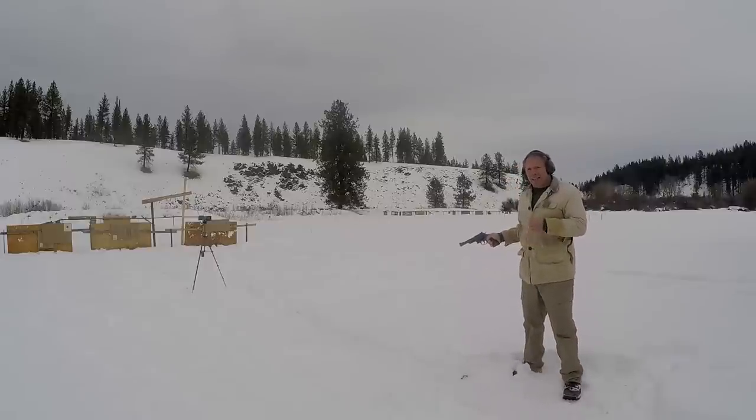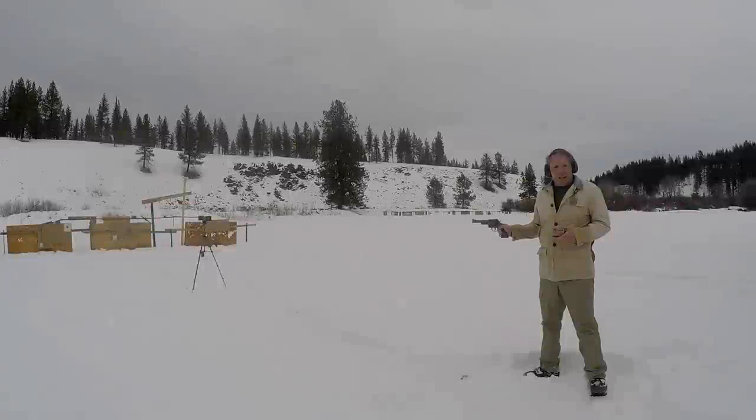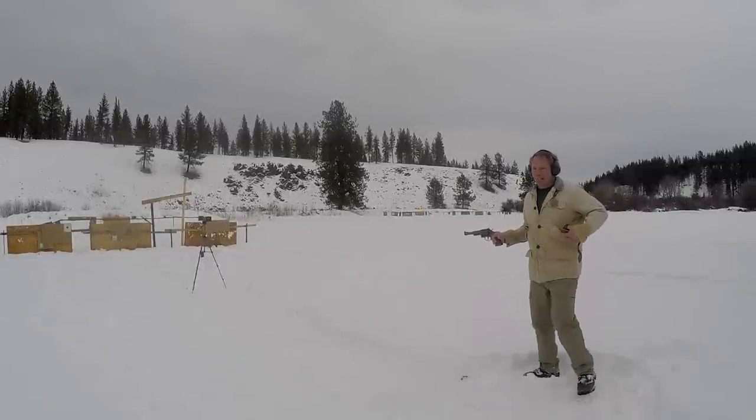Now let's see how that compares to the 44 Special version. Now I've got Hornady Custom 44 Special with a 180 grain jacketed hollow point.